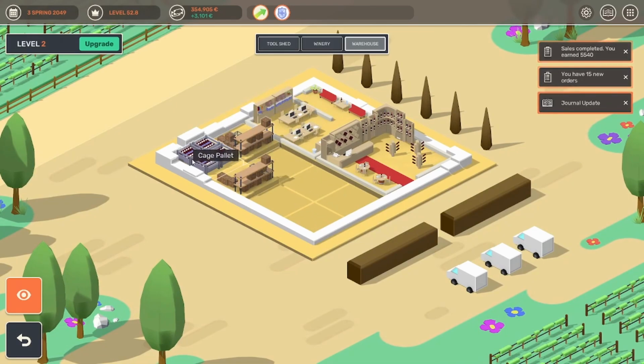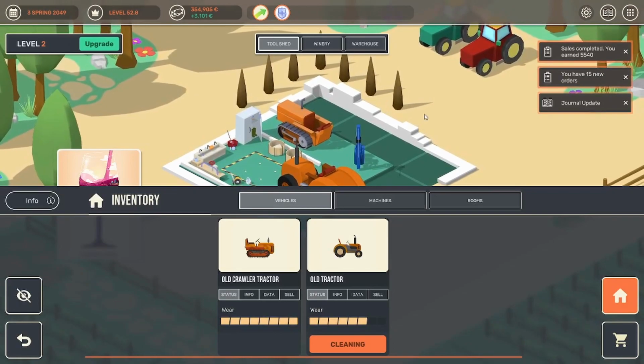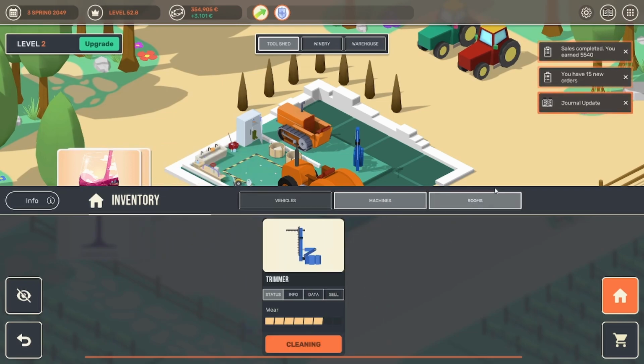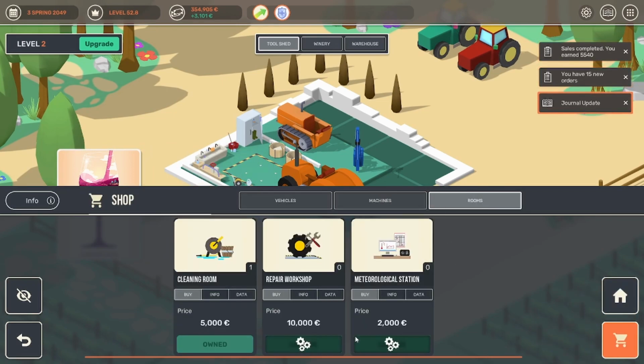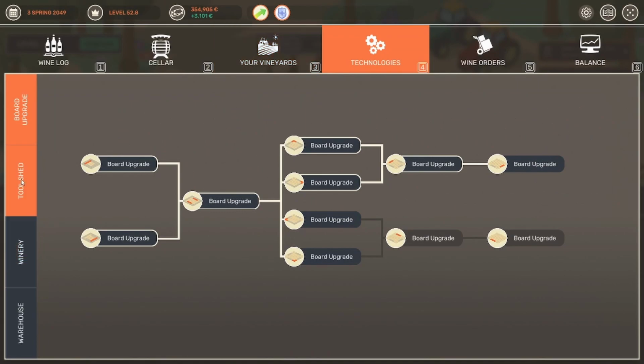Now I can move those together a little bit. I could sell this one here and get more pallet racks. But most likely we are going to have to upgrade our warehouse so that we can get all of the things in here that we want. And then it probably is also time to start working on our tool shed, because we hardly have anything in here. But let's go back to the technologies.